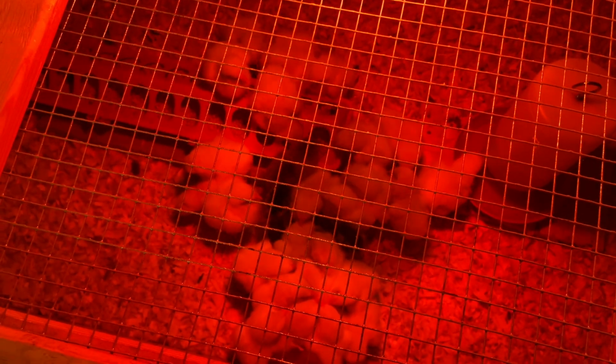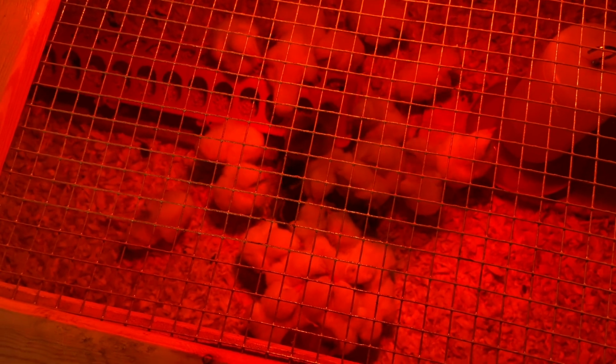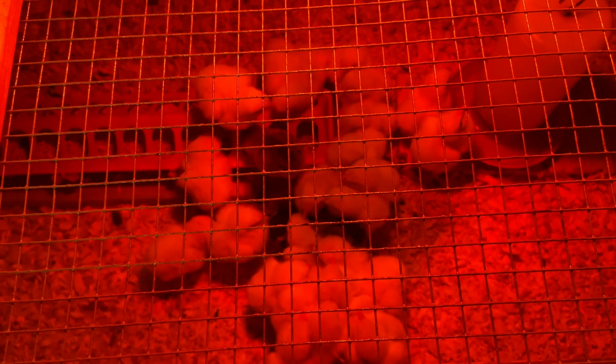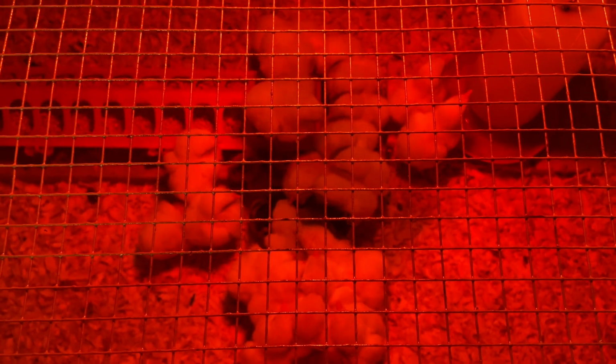If they're spread out a little bit more, that's going to tell me that they are nice and warm and they're comfortable and they don't feel like they need to huddle together for the heat. Now they also have their little heat plate back here that I haven't seen any of them go to yet. So we'll keep an eye on them, but I did lower this heat lamp down and we'll see how they react to it.